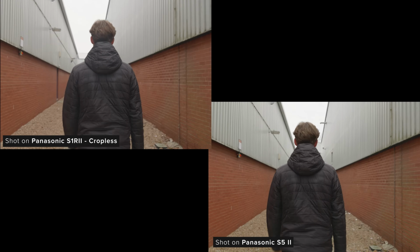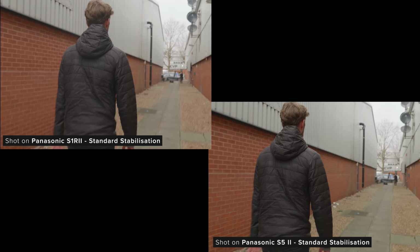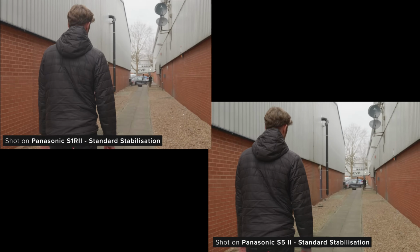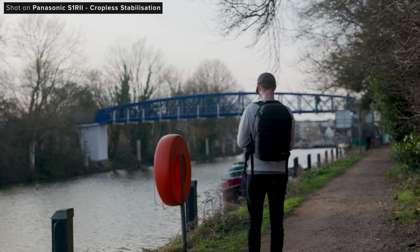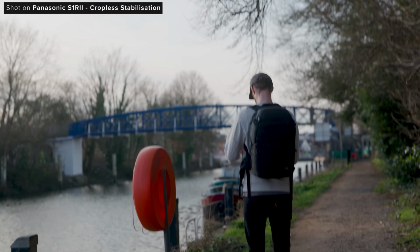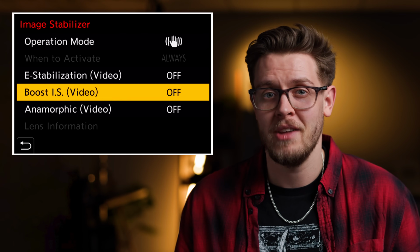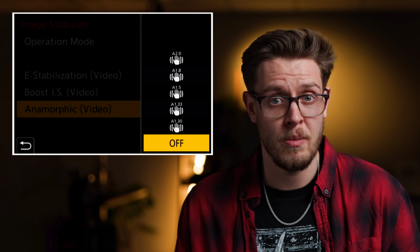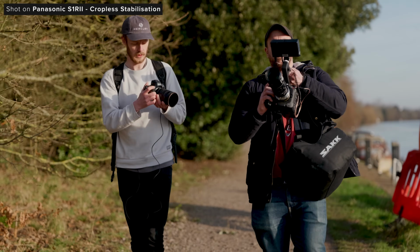Cropless is a new mode and corrects distortion at the edges of the frame without cropping the image, whereas the standard and high modes crop into your field of view to help give you a more stable image. From the limited testing we managed to do, the cropless mode performs well. You can see a little bit of distortion sometimes towards the corners, and the frame can look a little electronically stabilised with a slight jitteriness to it, but overall it's very impressive. You then have the extra boost modes and even an anamorphic mode. So yeah, as always, Panasonic have delivered another excellent stabilisation system.